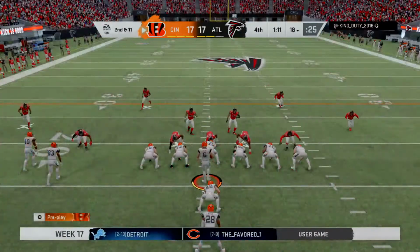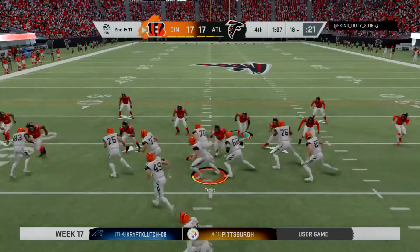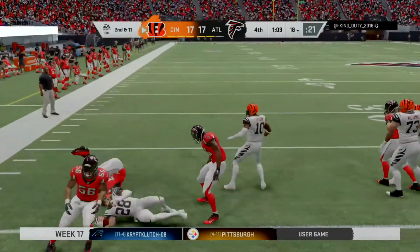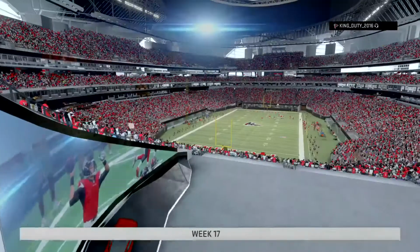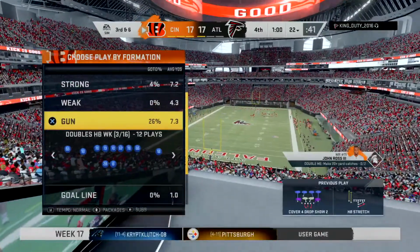A loss of a yard there to start out. That leads to a second and 11. Again, it's Mixon. Call it a gain of 4, and it'll leave them with a third down and 6 to go. The Falcons are going to use the second of their timeouts as it comes with exactly a minute to go in the football game.